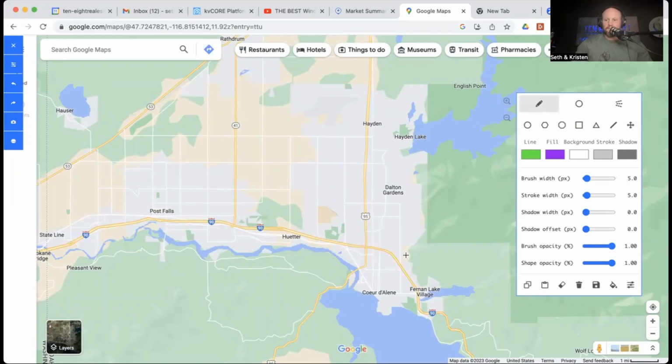Okay, so a couple other things I wanted to touch on. We're going to go through some of the neighborhoods here in the area that are more popular. Let's just start up here north. So Hayden is kind of this area up here. It cuts into there. Hayden is a really nice area, small downtown, kind of an old world feel. We will be putting out some very specific videos on Hayden coming up in the future. And it also extends over here too.